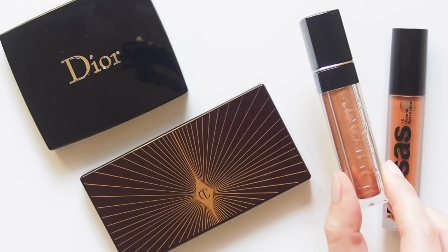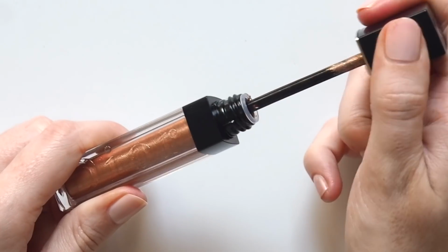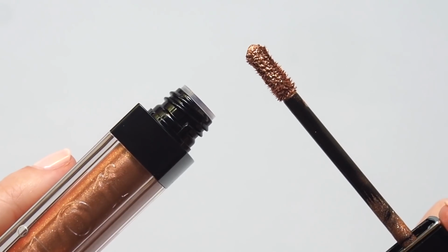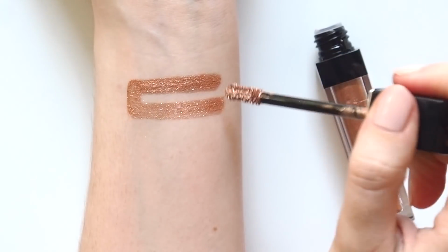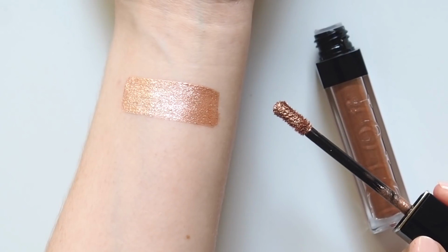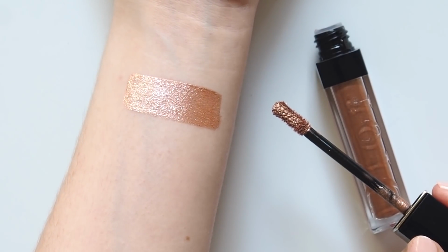I'm a liquid shadow fan all year round to swipe on, smudge and go, but I find they always suit the Christmas season particularly well with a nice red lip. Dior's Diorshow Liquid Mono Holiday Shadows are a standout for me. Copper Sparks makes my heart skip a beat, exactly the kind of shade I love to brighten up the eyes, and it's made me step out of my comfort zone with some glitter.